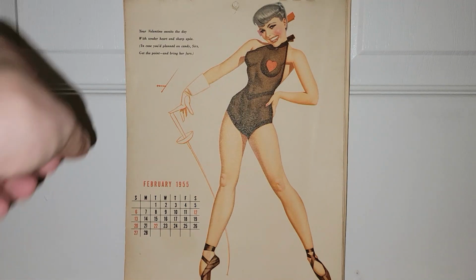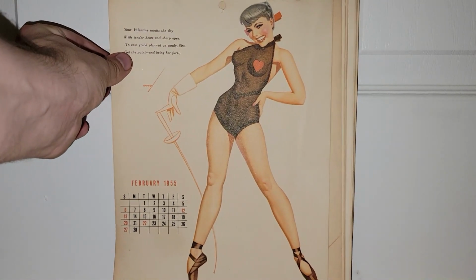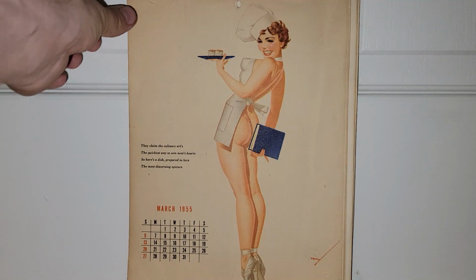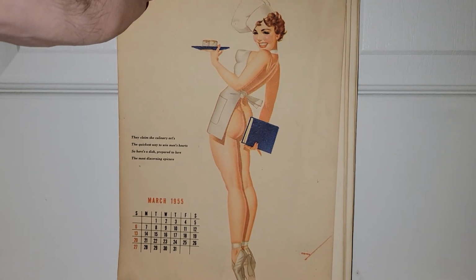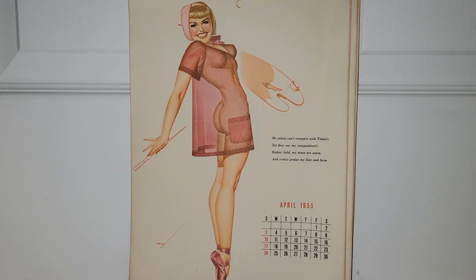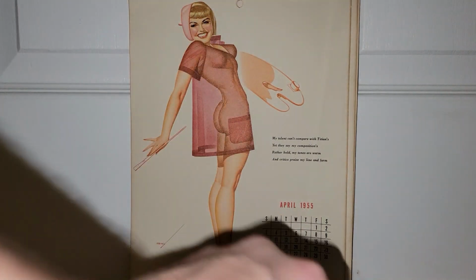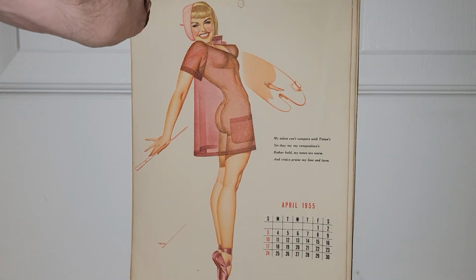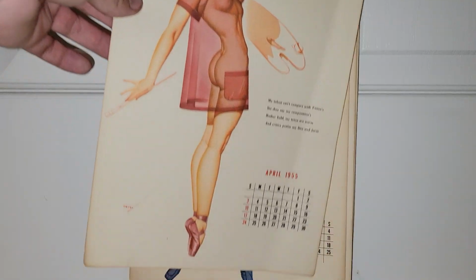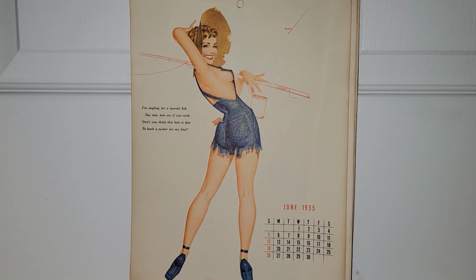So here is February. And then we've got March. Oops, she's showing a little bit of booty. And we've got April, again, showing a lot of booty. So this is May. This girl's not revealing too much. You can see a little bit of a side boob. We've got June.